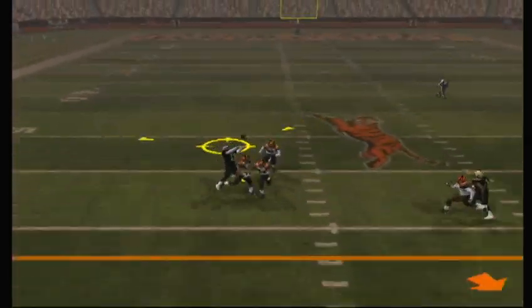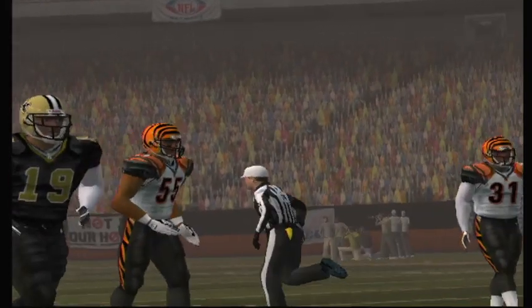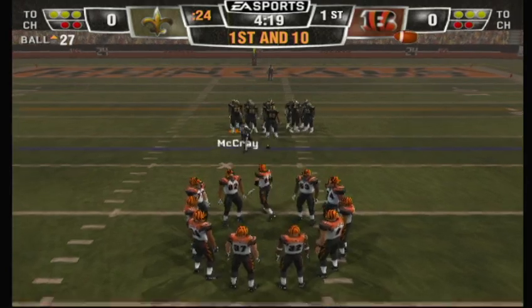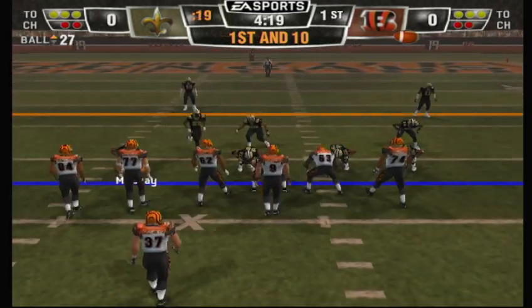Steps up in the pocket, running out of time. Misses the receiver, and it's incomplete. I don't care what the coach's age is, that'll make your heart skip a beat. We'll start the drive after a 27-yard possession. First and 10.